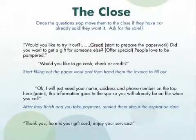So then after you've told them how it works, you've listened to all their questions that come after that. So once the questions start, you're going to have to move them to the close if they haven't already said, "Oh, I want it." So ask for the sale. I think this is where people lose sales all the time. They forget to ask for the sale. You have to ask for their business.